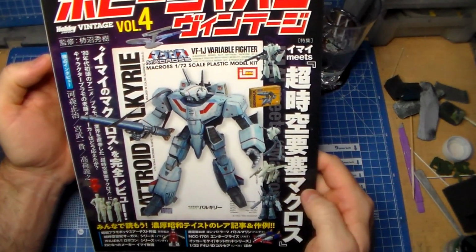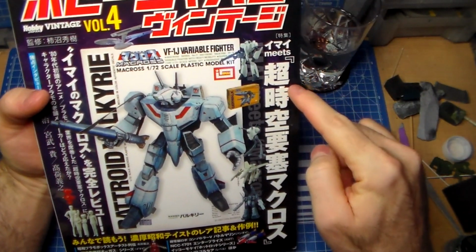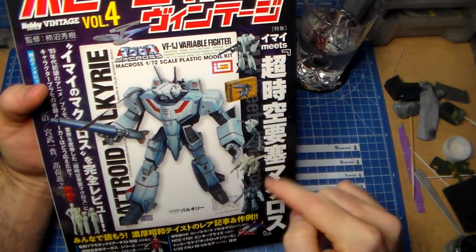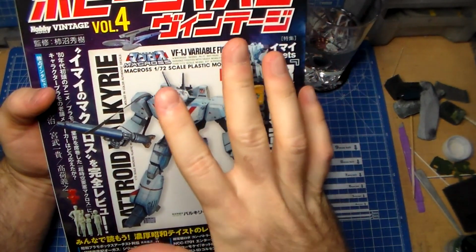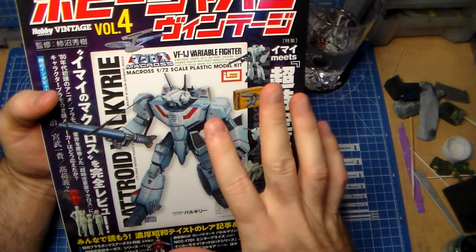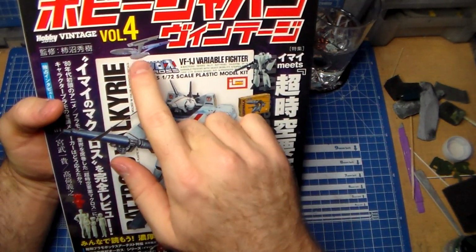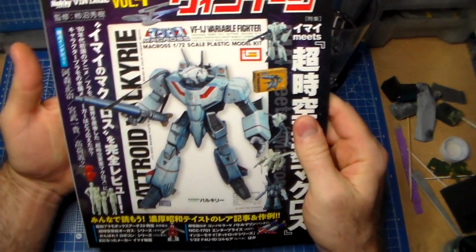Alright, so the first one I have is Volume 4. This is about Imai meets Chojiku Yosai Macross. So the focus of this issue is Macross model kits by Imai. And yeah, also there's actually some Star Trek stuff in here as well.